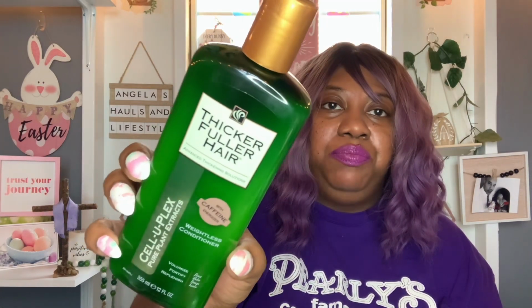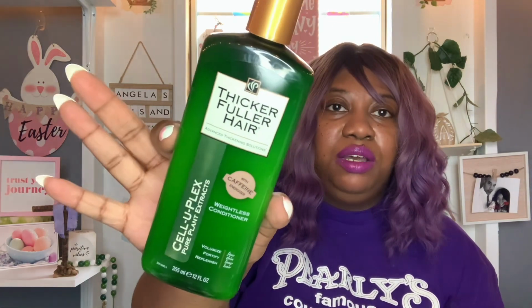So I love to see hair products when it says plant extracts. I really like that. So it claims to volumize, fortify, and replenish fine, thin, or limp hair. You get 12 fluid ounces. So let's see, the packaging looks like that. I pretty much got this to use as like a pre-shampoo or a pre-poo. So I'll go in with this first and let it sit in my hair. It smells really good. Ooh, that smells good.